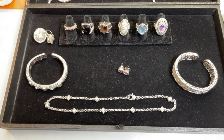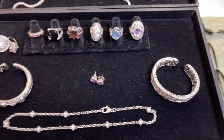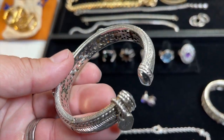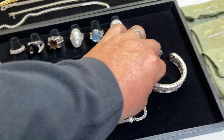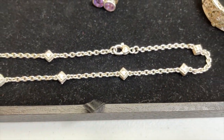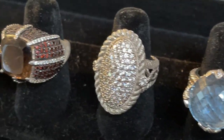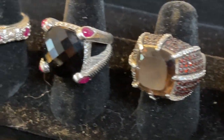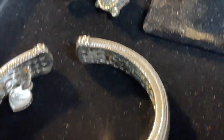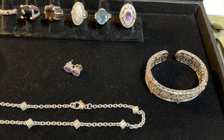This tray right here is also all silver, but all Judith Ripka. This lady really liked the Judith Ripka stuff. And you can see why, because it is definitely high quality. It's gorgeous. Some really nice pieces here. These bracelets are beefy. They're very intricate designs. Very beautiful. Here's the Judith Ripka rings. They're so pretty. The silver is not going to matter so much, the weight of these pieces, because the value is in the design. This is some high-end stuff.